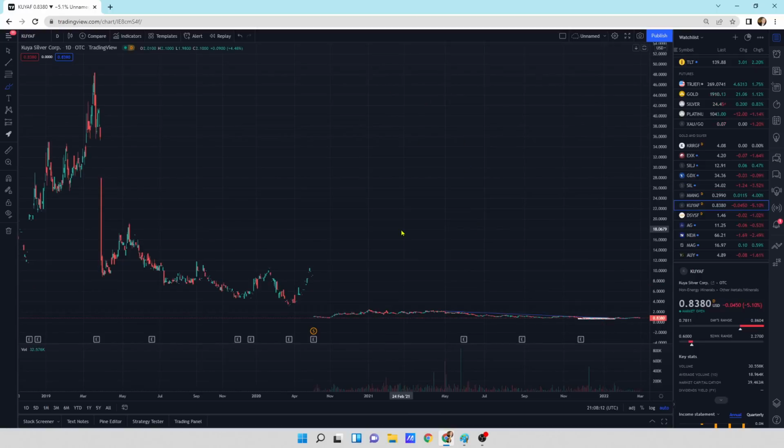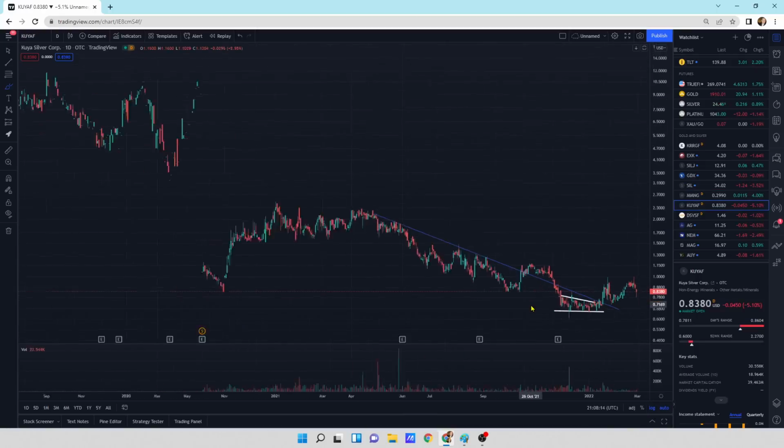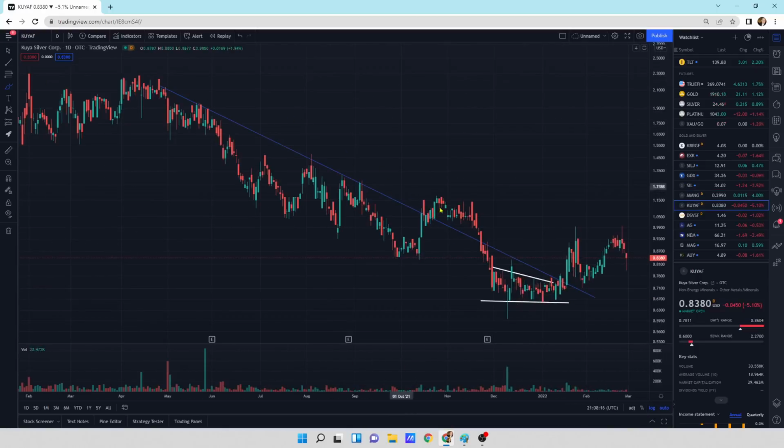Koyo Resources broke its downtrend. Let's go on logarithmic here and zoom in. That broke its downtrend. It broke out a little bit here and failed. Came back up. It doesn't look bad right here, guys, for Koyo Resources.